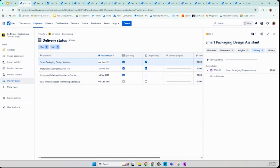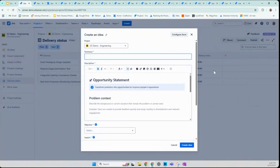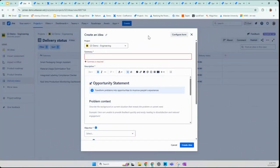This helps product teams track how the delivery teams are progressing on the idea. It can also help us tell the story of the entire life cycle of an idea to a stakeholder and show how initiatives that originated with a customer conversation further progress through the stages of the product or service development lifecycle. So let's jump into the anatomy of an idea.